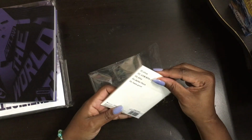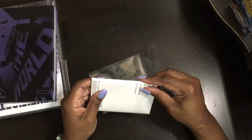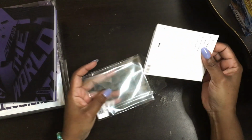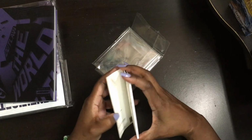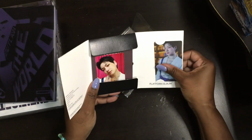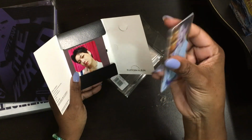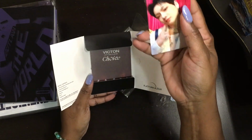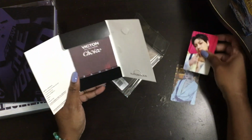Oh, it's a polka, a mini album. Yeah, another terrible company, ISTG. It's the reason why Vic Don is not around anymore, because of ISTG. Oh yeah, it's a platform. Pretty. So yeah, it's a QR card and this card here. Very pretty.